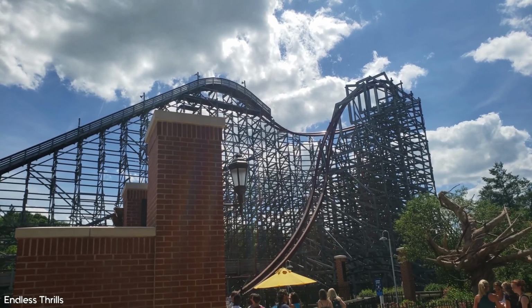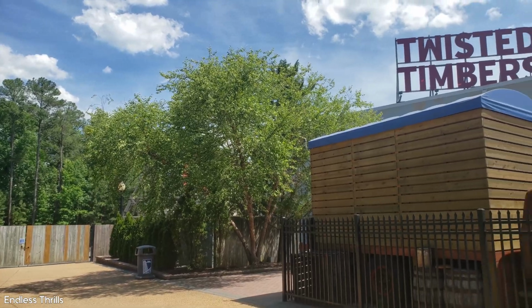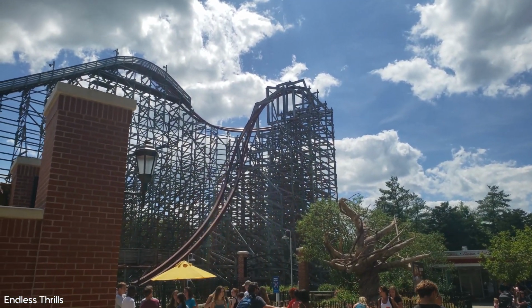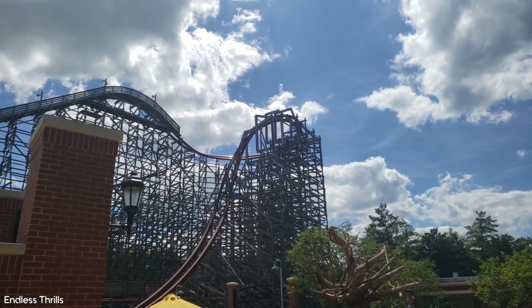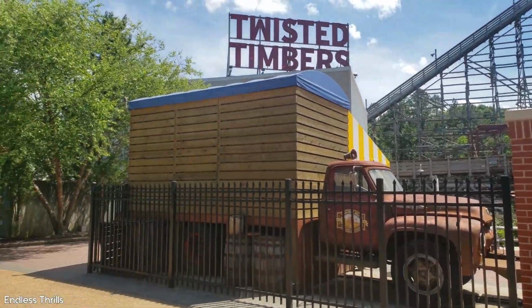The airtime's really crazy. It's got a really cool bank turn over. You can't really see it, but it's over there. Definitely a unique first drop too. Instead of just going straight down, it has a twisted first drop, which is awesome. Yeah, it's definitely a really good ride.